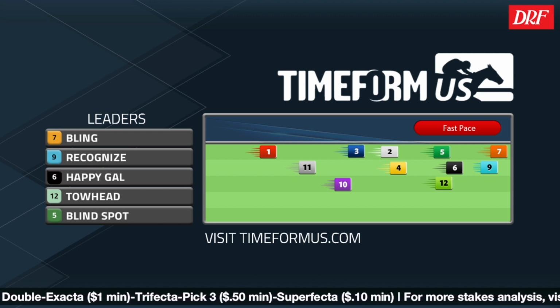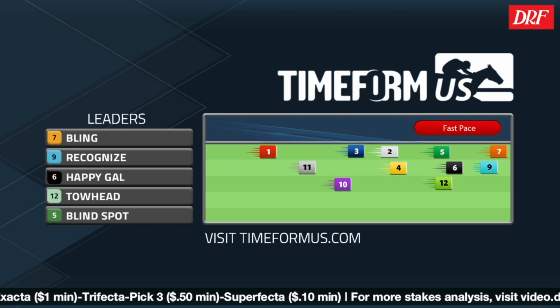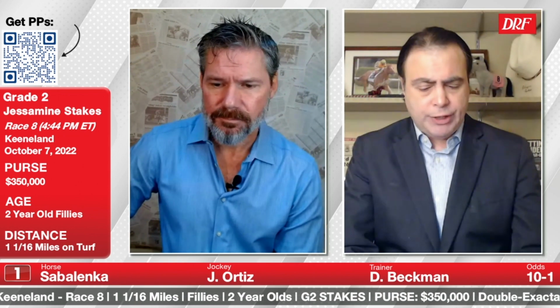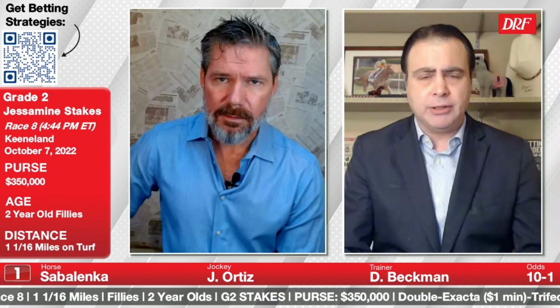A horse that would benefit from a fast pace, according to Timeform US, and I concur, is the number 1, Sabalenka. Jose Ortiz takes them out, and she figured to gain a ton of fitness from her second lifetime start, a mile race over the demanding European-type turf course at Kentucky Downs. Sabalenka came from out of it that day. I thought she was very game to win as the favorite. Does she have to improve? Yes, but that's not out of the question at all for lightly raced horses this time of year.